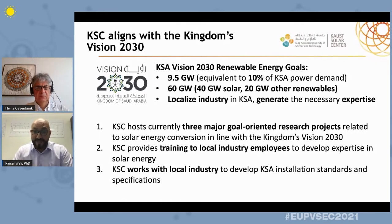So being a solar center or research-oriented center in this region, we are taking this opportunity quite well. We are trying to work with the government organizations to see how we can be part of this Vision 2030 as well. We can train the people to feed their local industry the manpower, but also we can help the kingdom in establishing new standards and specifications which are required for this region.